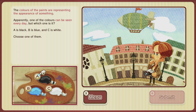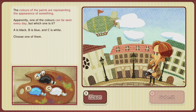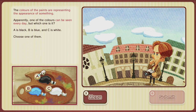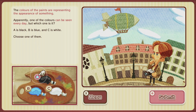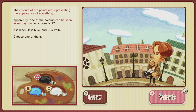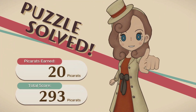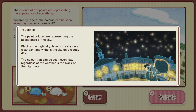So, the colours of paints are representing the appearance of something. Apparently, one of the colours can be seen every day. But what colour is it? Well, blue is not right, and neither is white, so I'd say it's black. This should do it, I think. Puzzles are made for solving. Yeah, because black is the colour that won't change, even if there's daylight or nighttime.